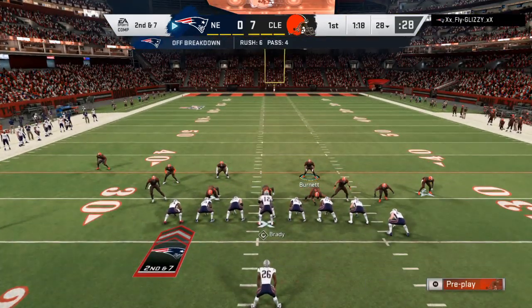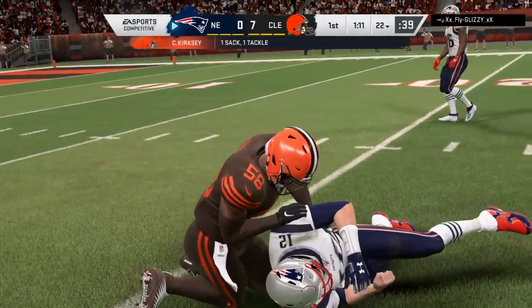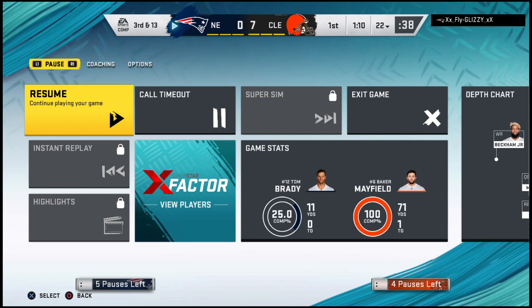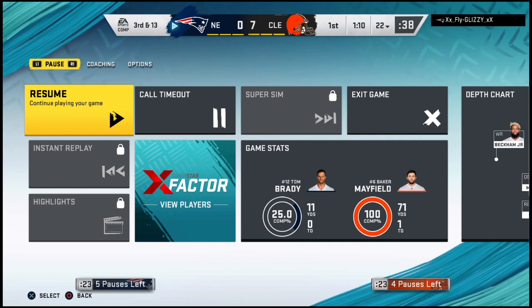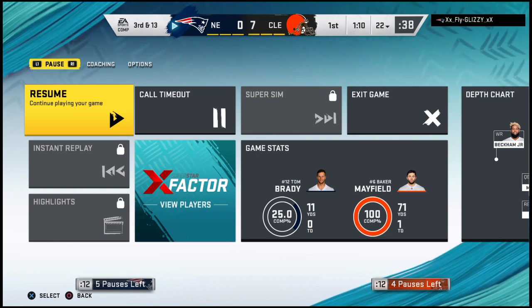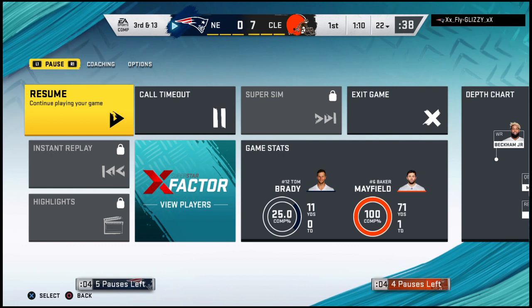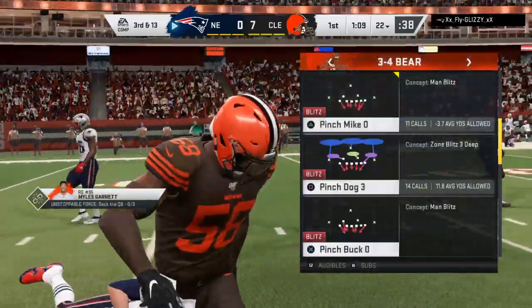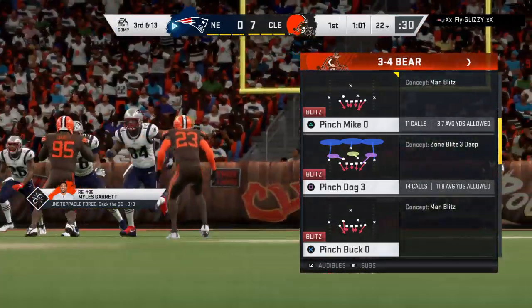Tackle made by Demarius Randall. 3 yards on that last run, so here is 2nd and 7. From the blitz coming, and down he goes. Christian Kirksey, and that'll make it 3rd and 13. Christian Kirksey, a loss of 6 yards on the sack.